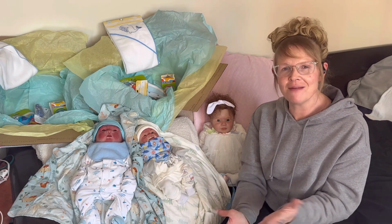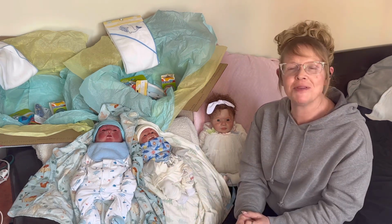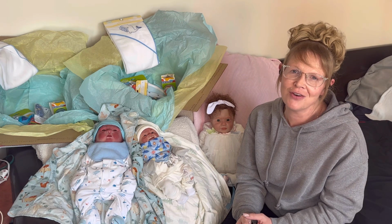I wanted to go over it one more time for Baby Talk Tuesday and tell you about my babies and dropping the price on them. They're beautiful. We need to find good homes for these babies.